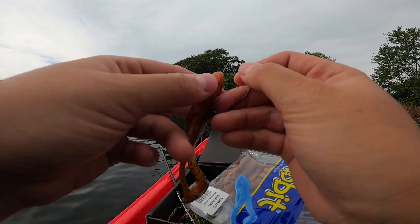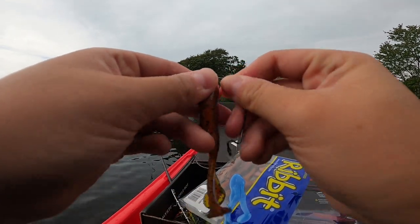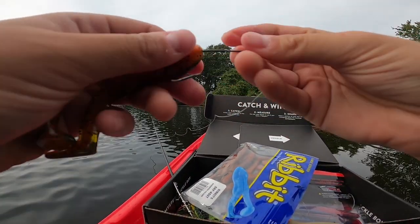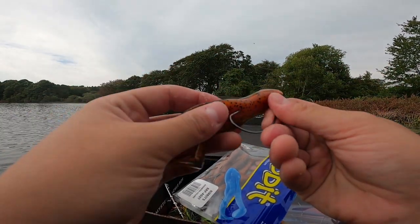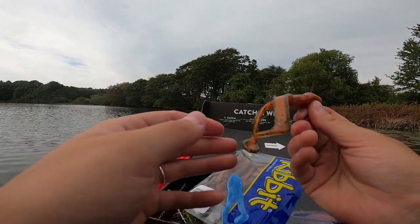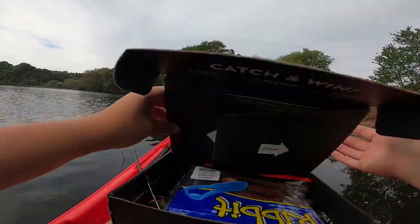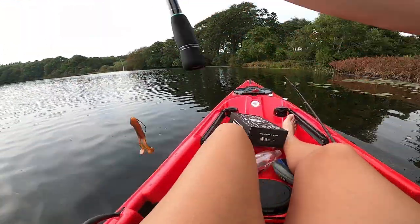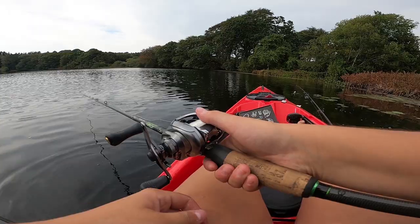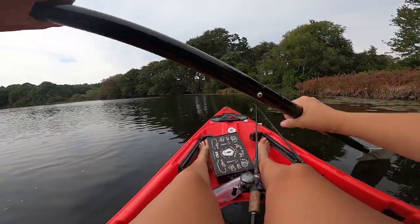All right, hopefully I don't rig this wrong. I have no idea what I'm doing. This could be ugly. Hold on, guys. Oh my God, I rigged it right. Yeah, I rigged that right. Hell yeah. Well, again, I'm throwing this, I don't have braid, but that's okay. Let's see if this thing is juicy. Oh God, it looks so good. Okay, let's give this some time.